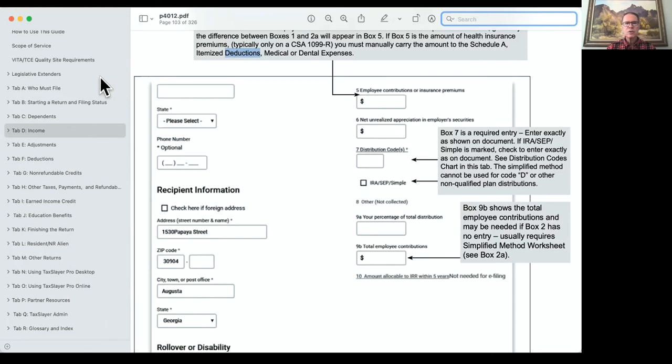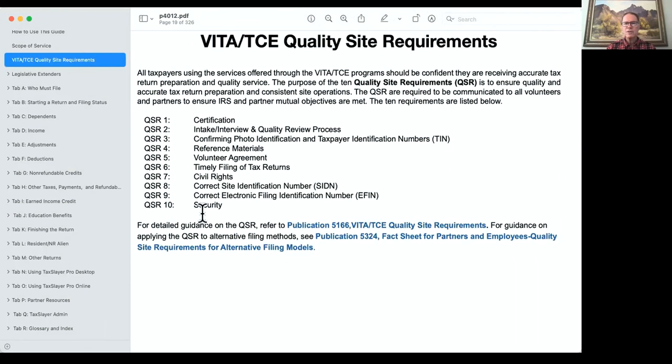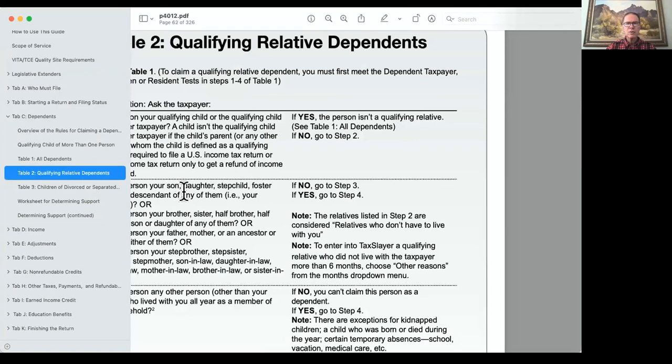This is so great. And notice that they've always got at the front, and remind us, these are our quality site requirements. And you might show how that table of contents expands as you click on the little caret to the left. Like tab B, no, over in the table of contents. Go all the way to the left. Yeah, let's do tab C here. There you go. Click on that and notice how tab C dependents now gives you all the various pages that they've got in there, so that you can then go, okay, I need to do a qualifying relative. Click on that and it takes you right to that page.